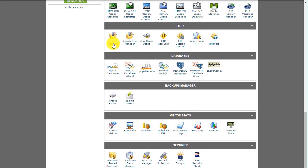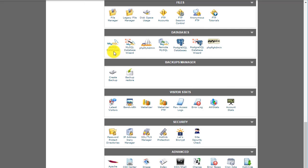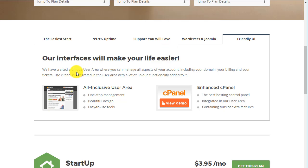File manager, where you can actually upload files if you're going to have files that people can download. Your databases. Now, databases deal more with WordPress and setting up WordPress and other things. Backups, very important to back up your site. Visitor stats, so you can keep track of your visitors, and then security, and then advanced. So this is the control panel you want on your website, and it comes here with SiteGround.